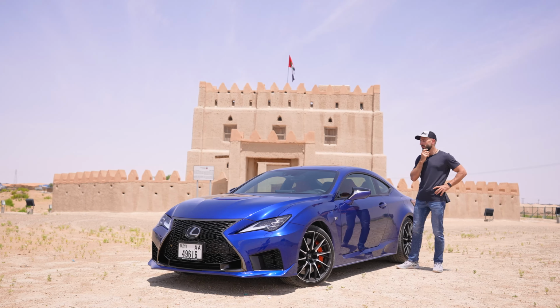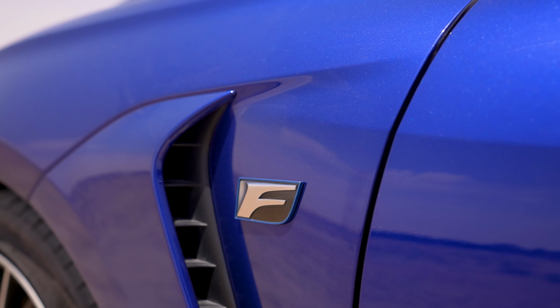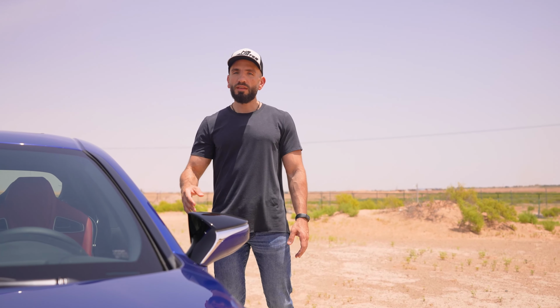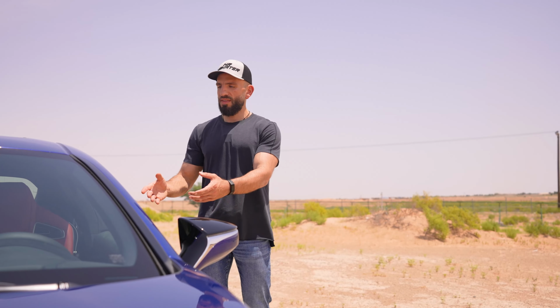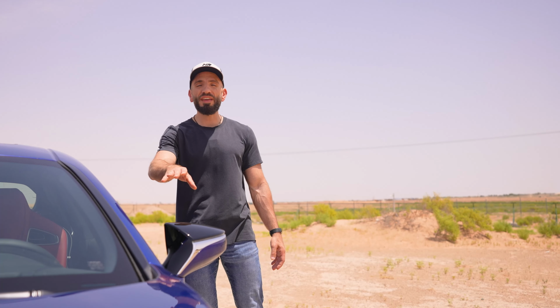Aside from the name, the F makes a huge difference on the RC. RCF is not your regular soft, pretty car. It's a true petrol head V8 monster. The car has been out for maybe 8-10 years. It has undergone a facelift, so this is the facelifted model, and there have been some recent changes I'll show you in a bit.